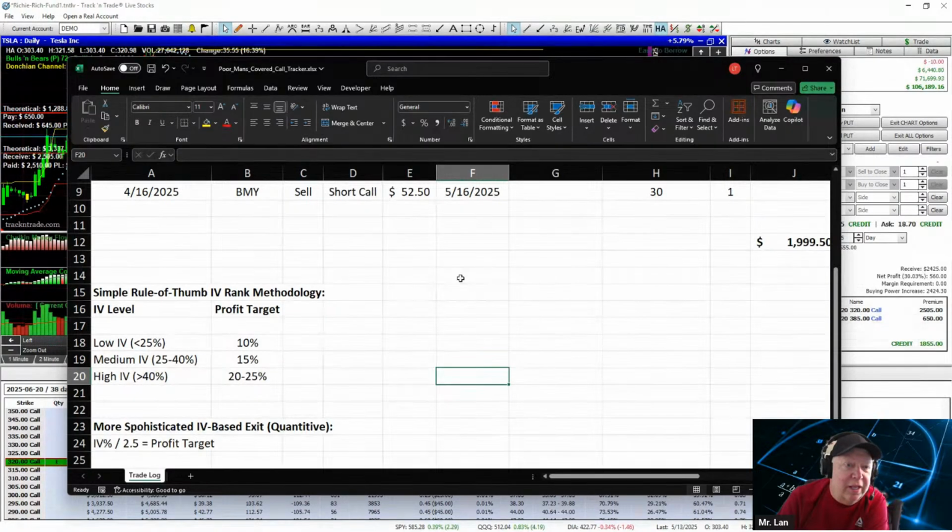So what this is telling us is the simple rule of thumb. IV rank methodology, IV level, profit target. So if we're going to take profits off, we want to know where to take our profits off. Should we take profits off at 10, 15, 20, 25? What do we want to do? I just got a simple little table here. You can do some math if you want to. You can take the IV divided by 2.5. That's your profit target, but that's a little bit more complicated. Just do that with your phone. But this is just kind of a simple rule of thumb. If IV rank is less than 25, you only want to take your profits off at 10.